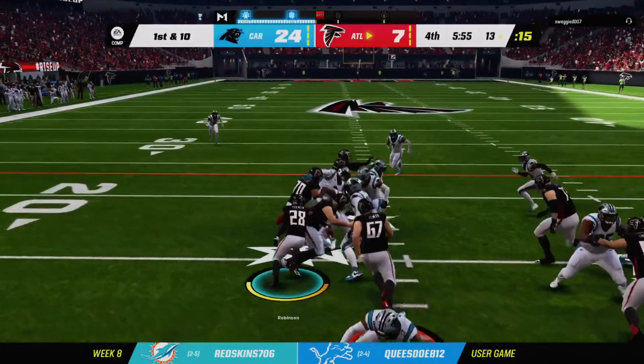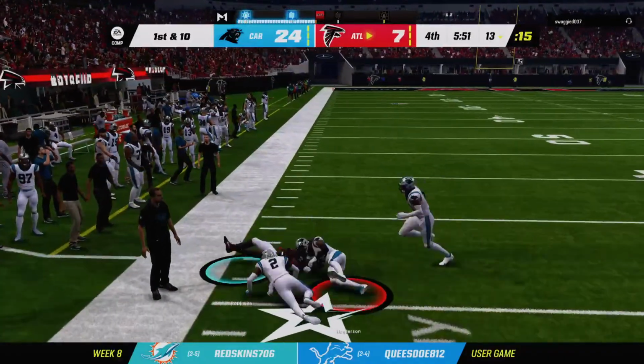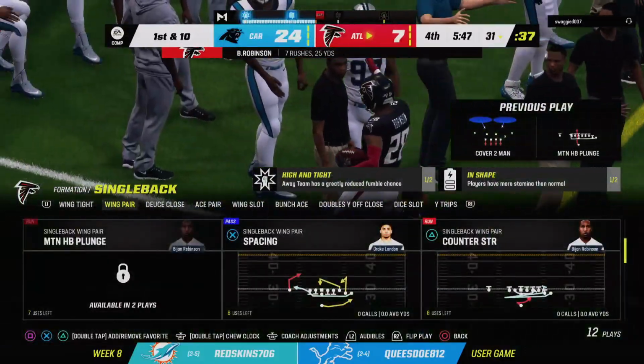Now a handoff to start it out. Robinson. Oh, he's got a little daylight. First play of the drive, a success, 19 yards.